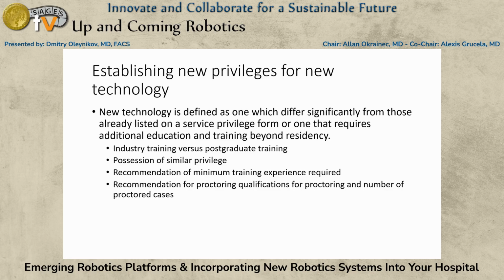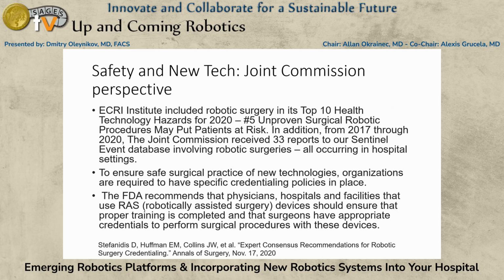And of course, there are the recommendations for proctoring qualifications and the number of proctored cases. Our hospital, for instance, has a proctoring policy that says any new surgeon has to be proctored for the first 2 to 15 cases, based on the chair of that department's policies. So proctoring comes in. Why is all of this important?